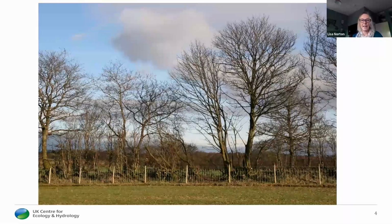And as well as all that, the soils under hedges are really rich in carbon and organic matter, and the woody species themselves, the trees, really store carbon both above ground and below ground. So there's so much more than just a landscape feature, bringing all these benefits to us.